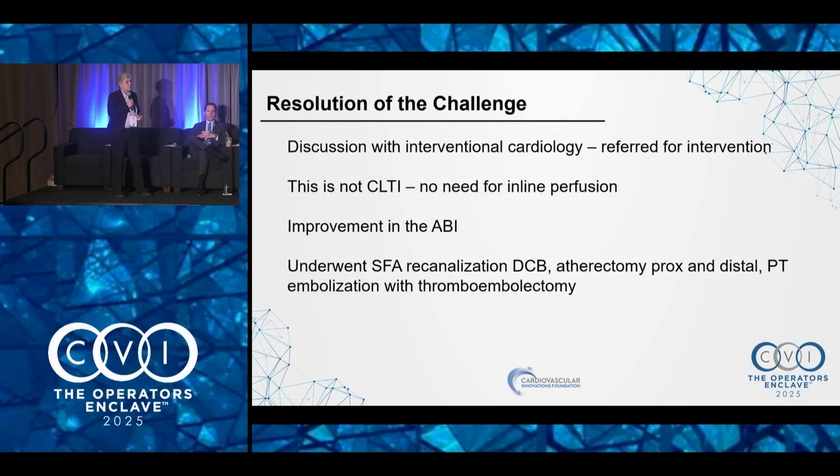So I did send her to Dr. Shishehbor, and one of the big things that I always do in this situation is I have a conversation and I tell them, this is not a CLTI patient. I don't need inline flow. I just need a little more help. Because I think it matters what your expectation is, and it matters how much work needs to get done once you go in and get the imaging. I did not do an advanced CTA for this. We sent her directly to angiography.